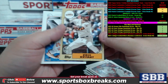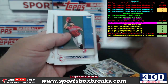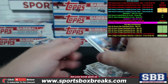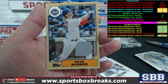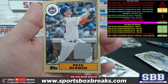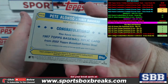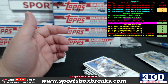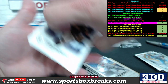A CD a couple years ago, Chris Bryant. Giants, a.k.a. now Rockies, right? All right, here comes our next hit, and it is the man again. That's 2 Pete Alonso relics. This one is going to be the 35th with the wood border. So Mets getting another one here for Nathan. And there it is, 1987 Topps Baseball relic, Pete Alonso. So the first hit that came out, I think, was Major League Material with Pete Alonso. So that's 2 Alonsos thus far.